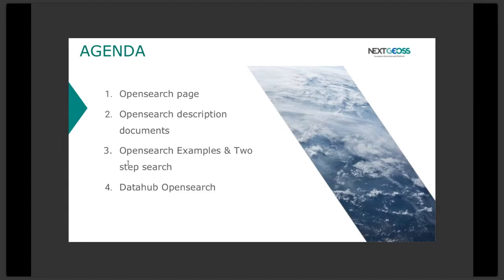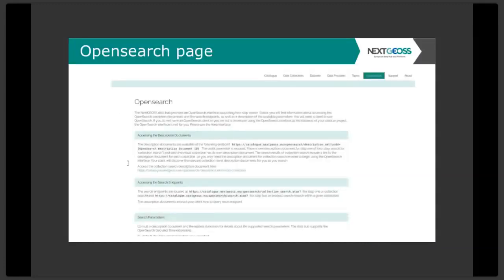Then we'll take a look at the description documents available for OpenSearch. And then I'll talk about the two-step search available through OpenSearch, and we'll see some examples with it. And then, last but not least, we'll talk about the OpenSearch API and how it is integrated into the Data Hub.